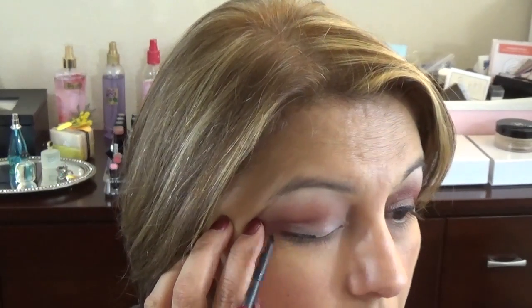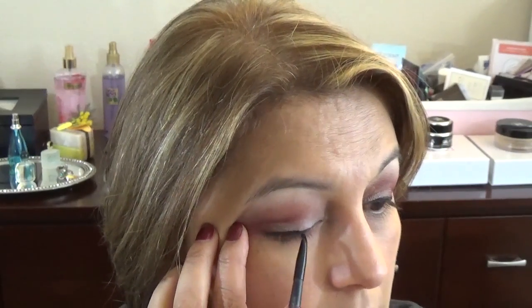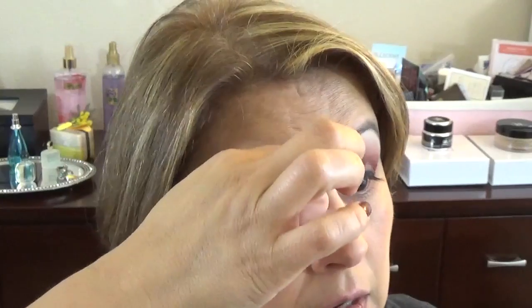I like my eyeliner a little bit on the thicker side. So let's do the other eye. And I'm not going to wing it out. I have the hardest time winging out my eyeliners. I still haven't given up. I still try it every now and then.